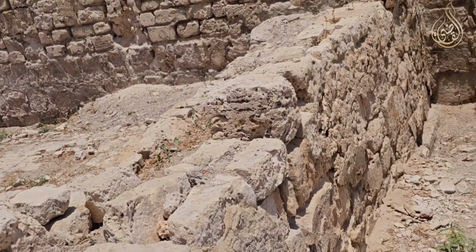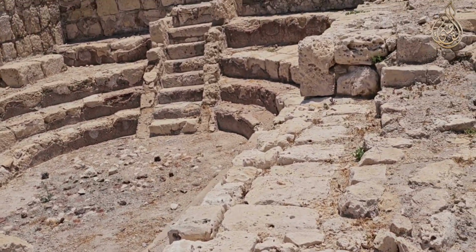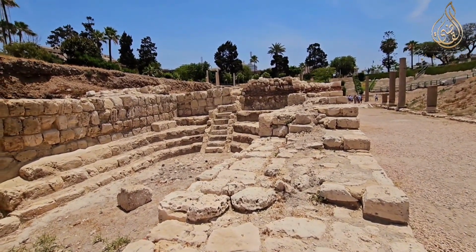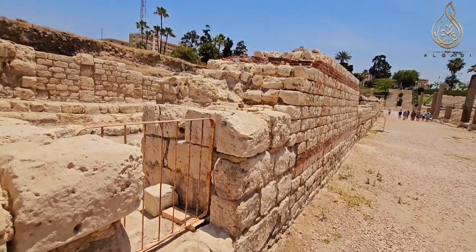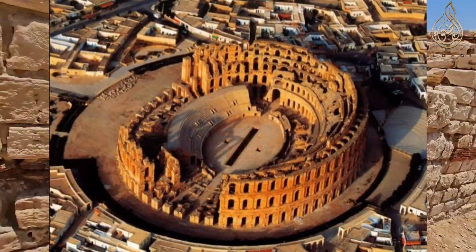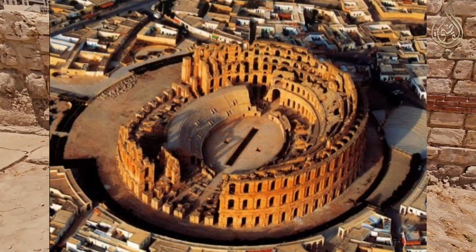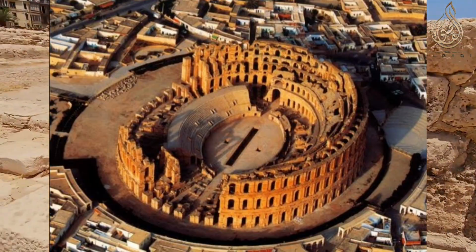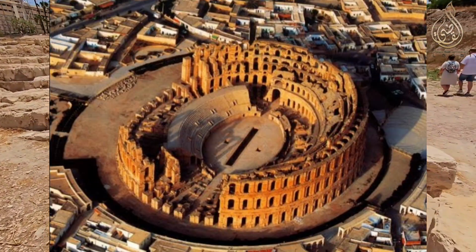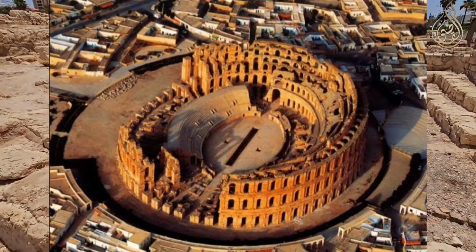Contemporary researchers made some comparisons between the Roman Amphitheatre in Alexandria and similar structures discovered in Italy, Greece, and the Djemaa Theatre in Tunisia. They have concluded many interesting facts. One fact is that the Roman Amphitheatre in Alexandria was not constructed to be a theatre.